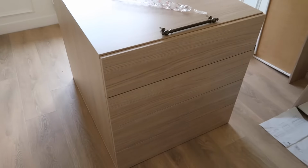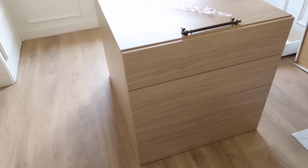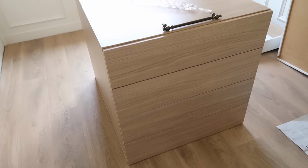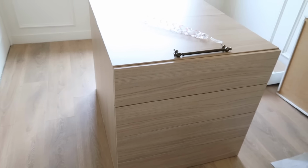But it is Sunday, and this morning and yesterday I have been super busy up here with the help of Jack, sorting out my island unit. Now, I ordered this from B&Q. Jack has a trade account, which means you get quite a good discount.